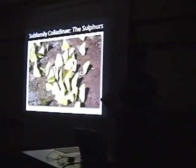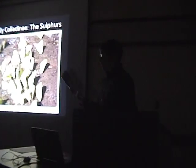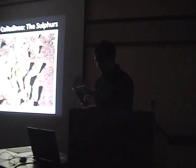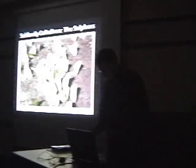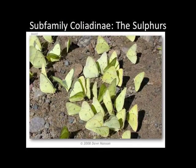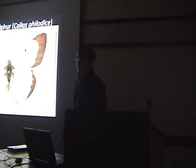Okay, so how many of you own this book? Good. If you go to page 152, John Pelham has graciously provided a key to the sulfurs of Cascadia because we need one. Sulfurs are really hard to tell apart. There are a few keys to look for, but they are very variable. There could be two species in here. They all kind of look the same, but they're not nearly so hard in Western Washington. But in Eastern Washington, that's where most of them live.